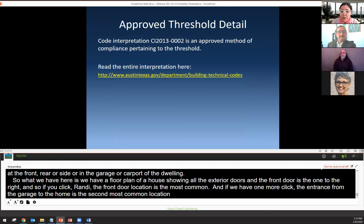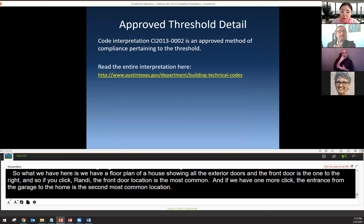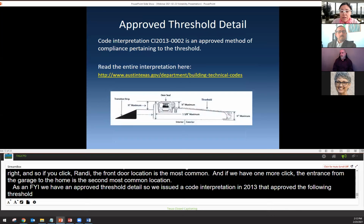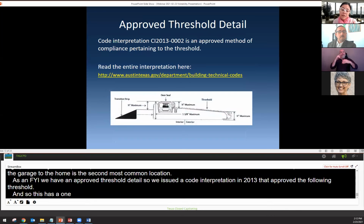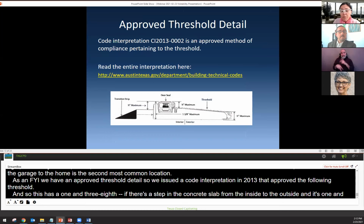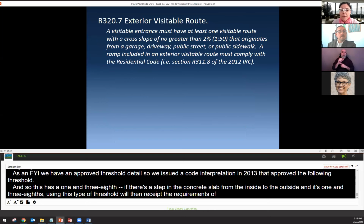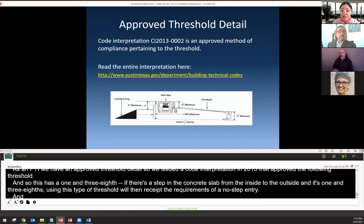As an FYI, we just have an approved threshold detail. We issued a code interpretation in 2013 that approved the following threshold. This has a 1 3/8 inch step in the concrete slab from the inside to the outside. Using this type of threshold will then meet the requirements of a no-step entry. And then we have a link there where you can get some more information on that.